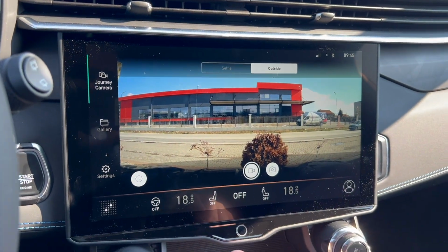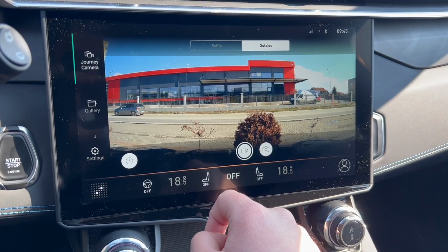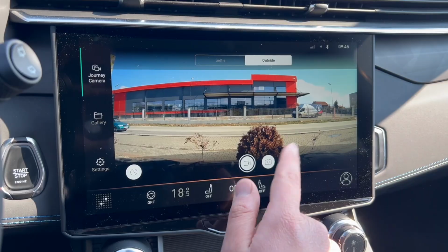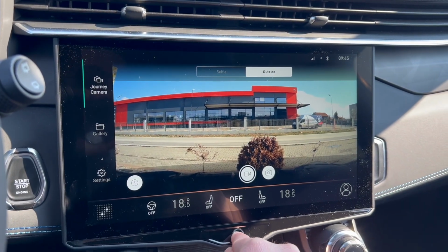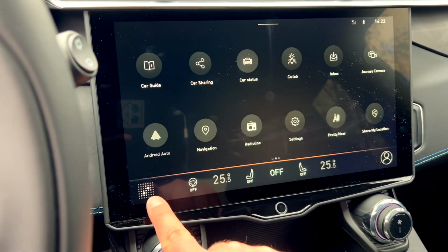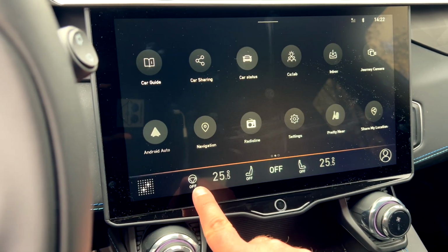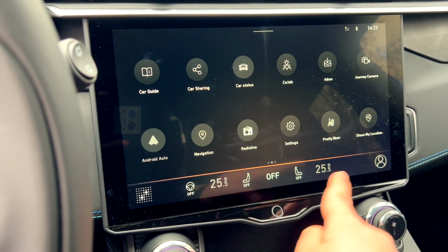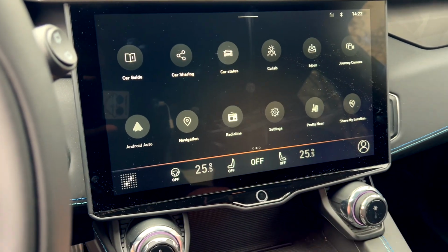a dash cam. And you can take videos or pictures with it. There's an option to put in an SD card if that's what you want to do, but otherwise it saves it on the system's internal storage. All of your standard stuff here. This is your voice commands. That's how you activate them. There's your heated steering wheel, your temperature, heated seats. That shows the status of the climate control, and your user settings.